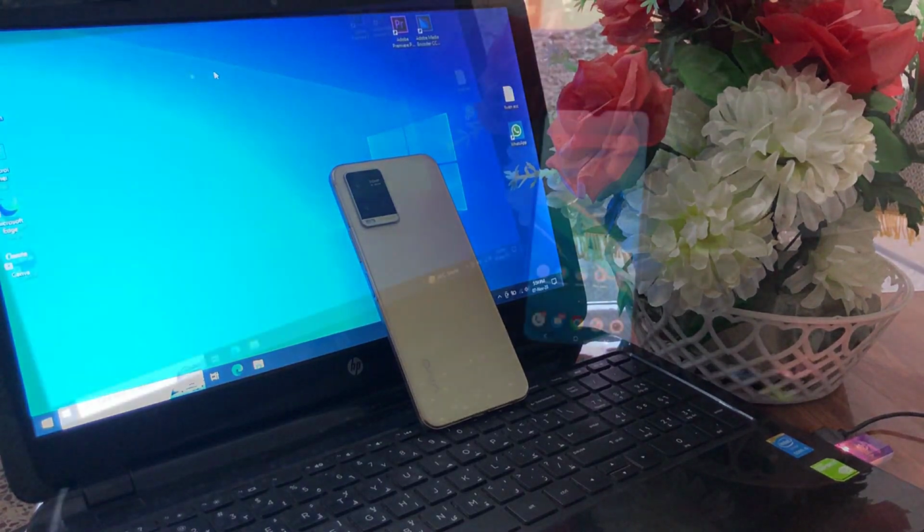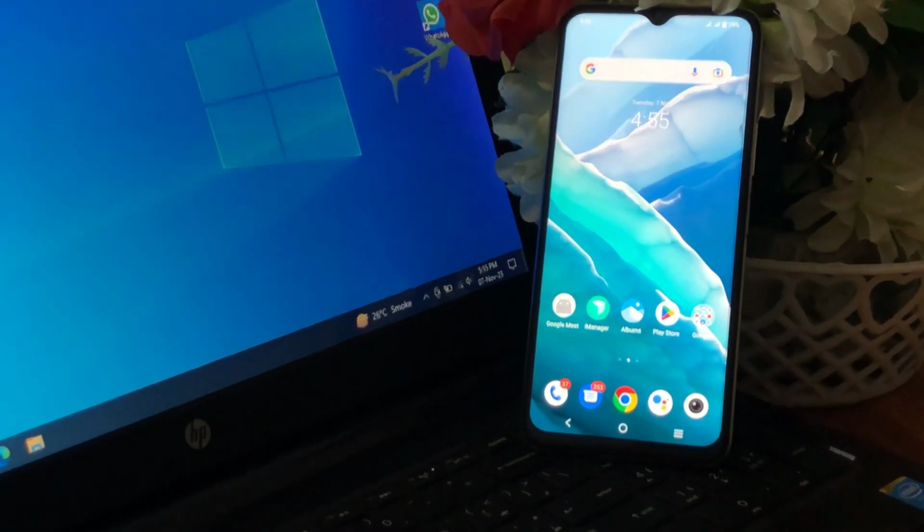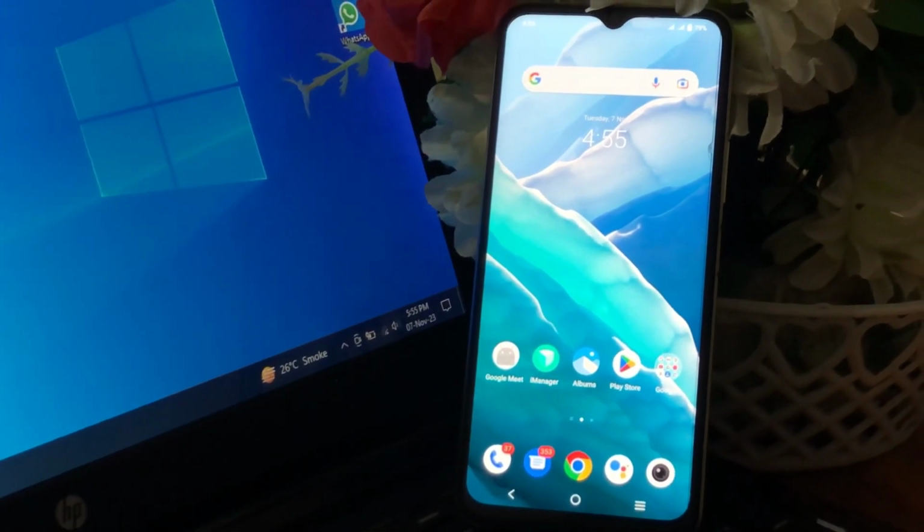Today let's have a quick look at Vivo's Y33t smartphone. This budget-friendly device was launched in 2022.